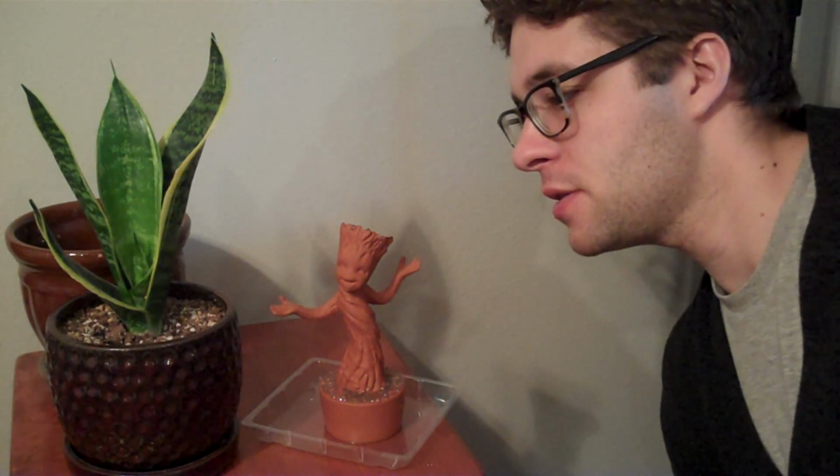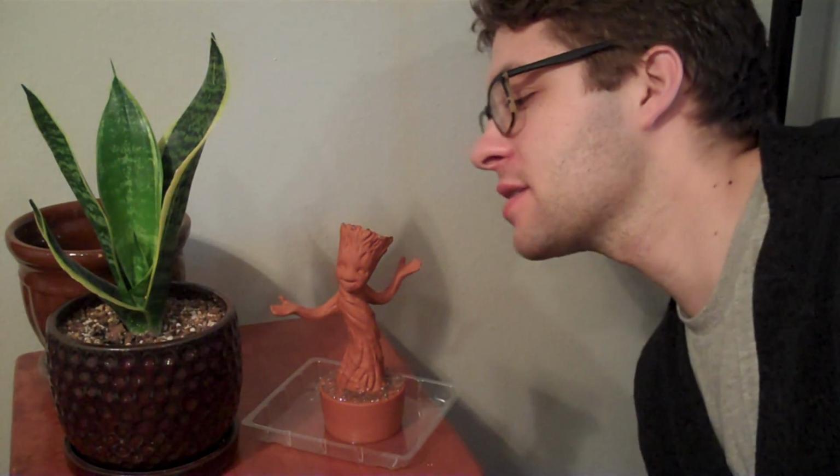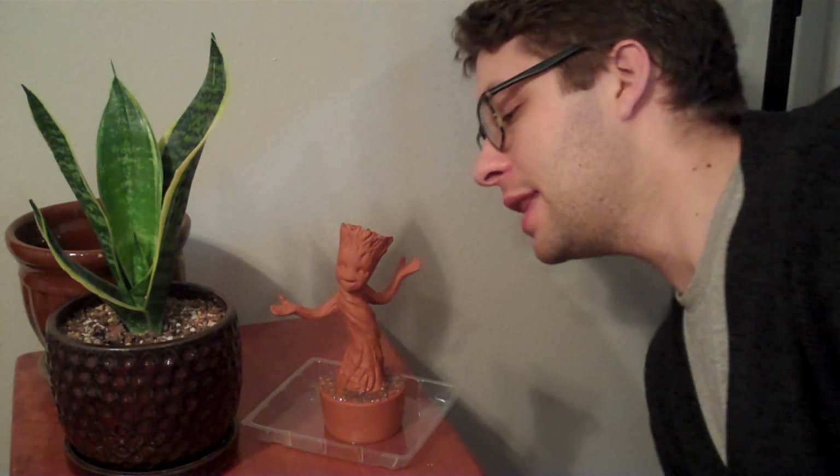I think that this looks like a good place for our Baby Groot chia planter. I'm going to have to remember to water him in the next couple days after those seeds dry on there so that they stay moist and then they can sprout.